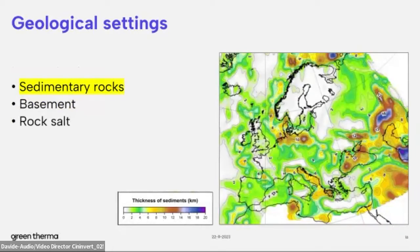So this is just a thickness map of where we could implement a well. We are really talking from sort of medium green and all the way up the color scale. So large parts of Europe, you see, would actually be able to find the right temperature. Especially here, again, in northern Germany and over here towards Russia, there's a lot of sediments to drill in.